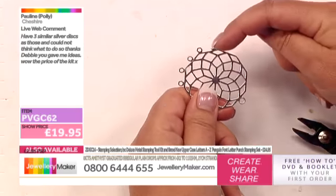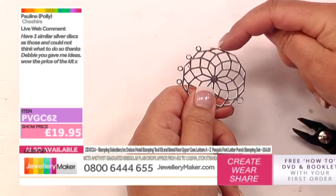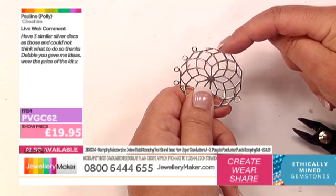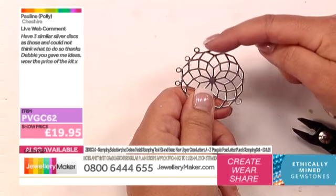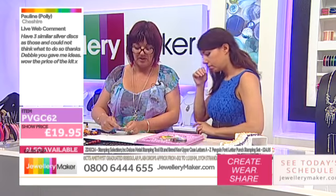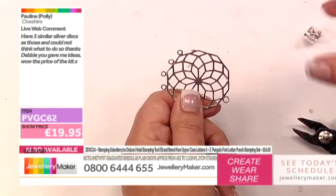Now, can you see that I've got a little bit of the metal left over? What I would do, so that that's not sharp and it looks really, really neat, is file it down. Okay, so you can use a metal file. We've got them on the website. If you haven't got a metal file, don't worry, because you could use a strong emery board, your sandpaper, to file that down, because this isn't really, really heavy duty.